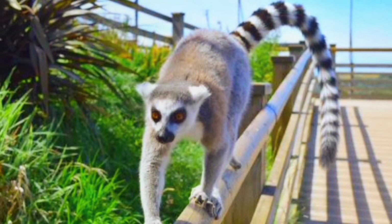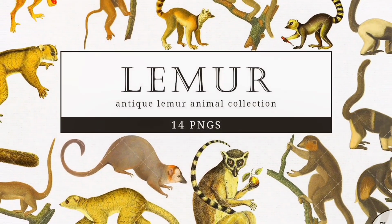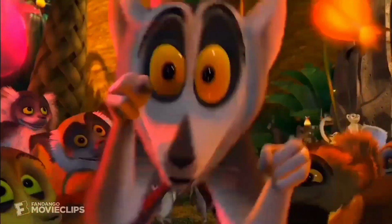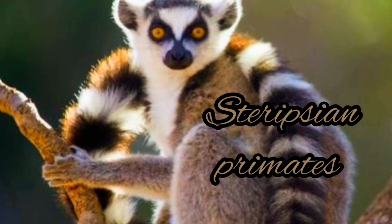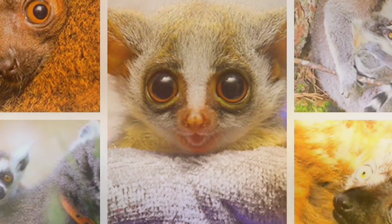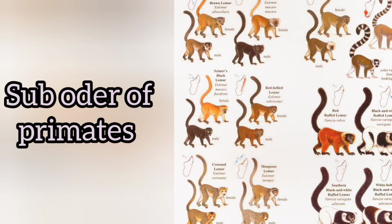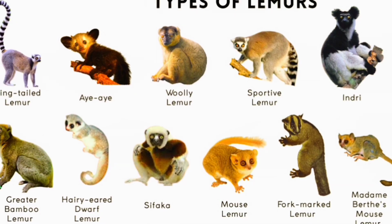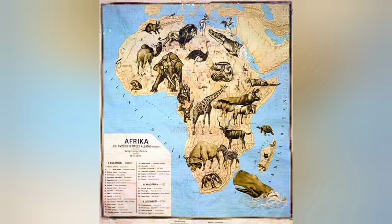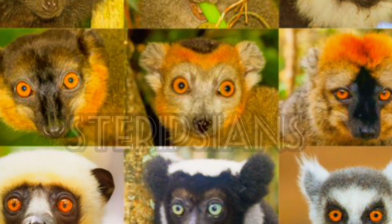The ring-tailed lemur is the most internationally recognized lemur species. Obviously, just look at its long black and white ring tail together with this guy. They are a medium to larger size strepsirrhine primate. You must be wondering what is a strepsirrhine primate. The Strepsirrhini is a suborder of primates that includes the lemuriform primates, which consist of the lemurs of Madagascar, galagos and pottos from Africa, and the lorises from India and Southeast Asia, collectively referred to as the strepsirrhines.